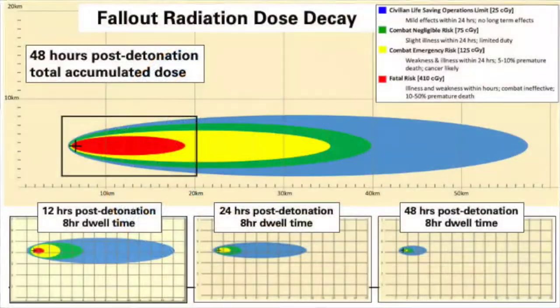So here I have a representative plot of a fallout field that you would see after a detonation. You see the top graph there, the little plus sign kind of on the left. That is the target location. All right, and you can see I have these just generic ovals to represent what it would look like if I had a wind blowing from west to east, right, blowing to the east. So the fallout's being blown to the east.